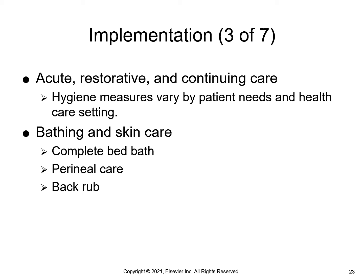A complete bed bath, tub bath, or shower can often exhaust a patient. Turning during a complete bed bath and receiving back care will increase oxygen consumption as well as oxygen demand. Getting out of a low tub requires considerable exertion. The nurse should assess and be alert for the patient's activity intolerance during hygiene care. The nurse should assess the heart rate before, during, and after the bath to provide a measure of the patient's physical tolerance.